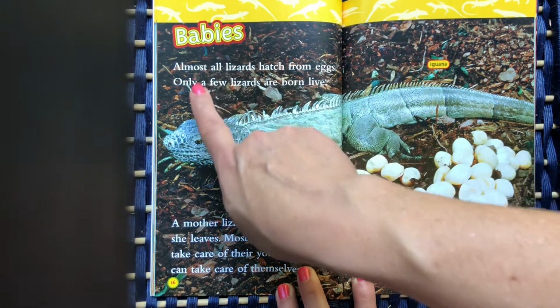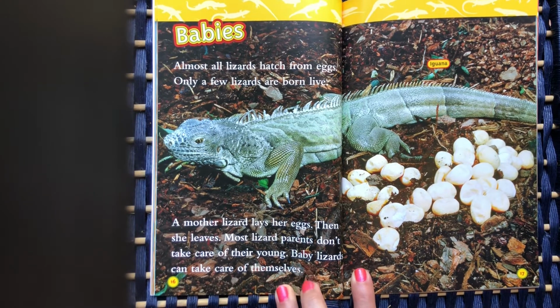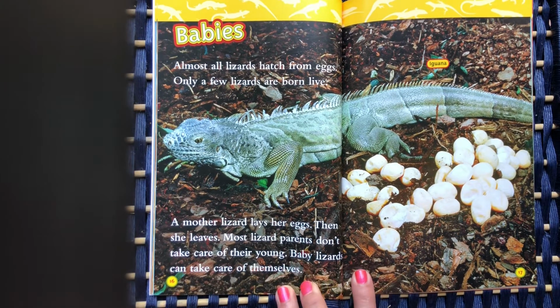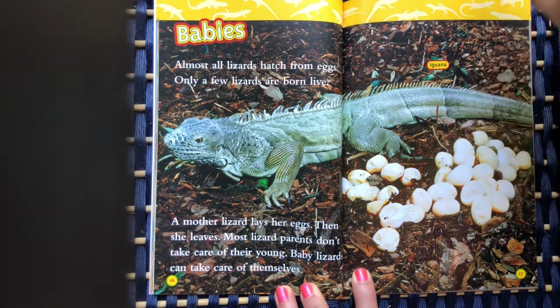Babies. Almost all lizards hatch from eggs. Only a few lizards are born live. A mother lizard lays her eggs, then she leaves. Most lizard parents don't take care of their young. Baby lizards can take care of themselves.